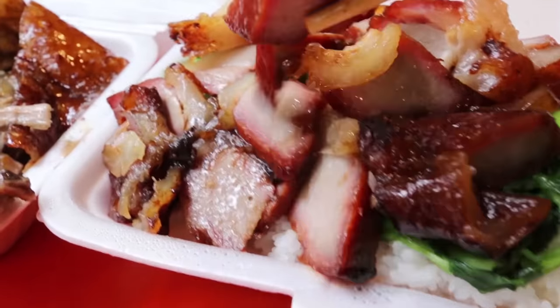After that incredible roast goose and barbecue pork, we made our way to our second lunch, the thing you must try when you're in Guangdong or Hong Kong, dim sum. Here we go. Dim sum is some of the best of the best when it comes to Chinese food. It's such a world of its own, you could spend your whole life learning and tasting different dim sum.